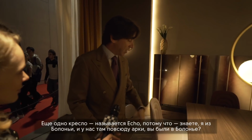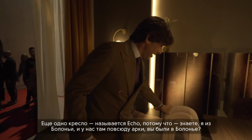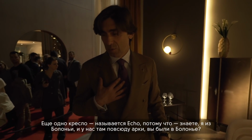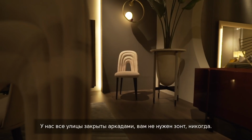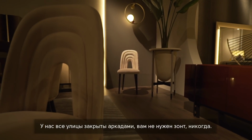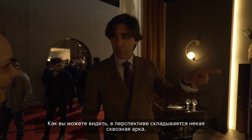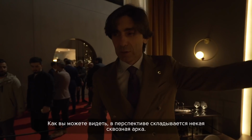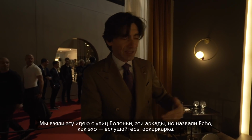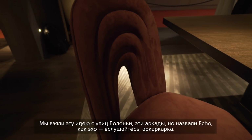The other chair that is important for me is this one that is called Eco chair. Eco, because it's from my town, Bologna, where we have all the arches. All the streets are covered with arches, so you don't use the umbrella. This is in perspective, you see here, the arch is going through. So we came from this idea, from Bologna with the arch, but we call it Eco because it can be like echo, more arch.